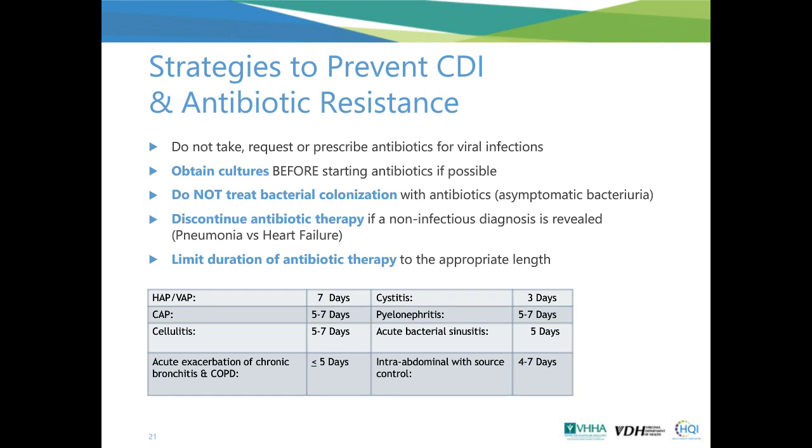And then this is a very important slide, to limit the duration of antibiotic therapy. I think I mentioned that earlier in the presentation, that once a patient's on an antibiotic, it's not an open-ended thing. We need to look at what are the best practice guidelines of when that antibiotic should be discontinued, because it has a lifetime of efficacy as well, and there's no reason to waste it.